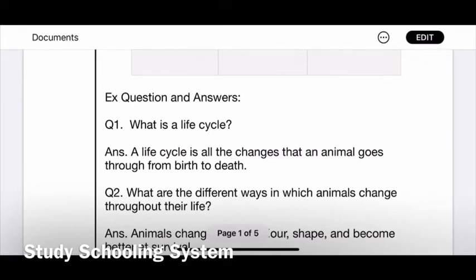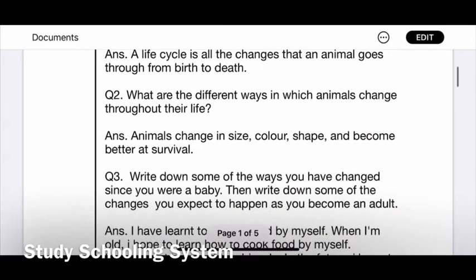added a few more. So the question 1 is, what is a life cycle? We learned this before. The answer is, a life cycle is all the changes that an animal goes through from birth to death. Good job. This was also in the crossword. Question number 2 is, what are the different ways in which animals change throughout their life? Remember, right now we just studied 3 ways. What are they? Yes, animals change in size, color, shape, and become better at survival.